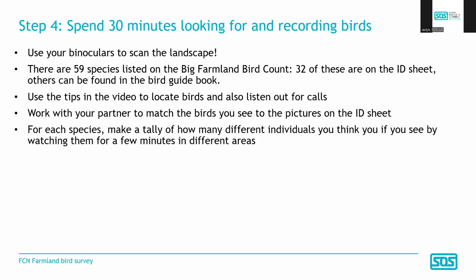Use the tips from the video to help you locate birds and also listen out for calls. And work with your partner, I think usually you work in pairs for this, to match the birds you see to the pictures in the ID sheet. For each species you see, make a tally of how many individuals you can see at the same time. So if you see a flock of 10 seagulls, make sure you count all 10 birds individually.